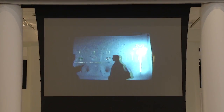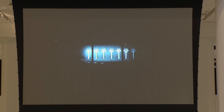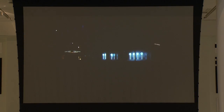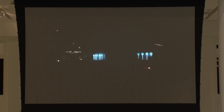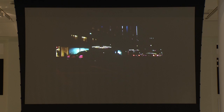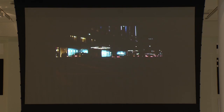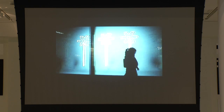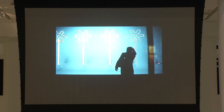So when the sensor sees the presence, it turns on the flower, and then it's too loud, so. And then it fades out. But since the passersby are just walking down the sidewalk, they turn on one by one.